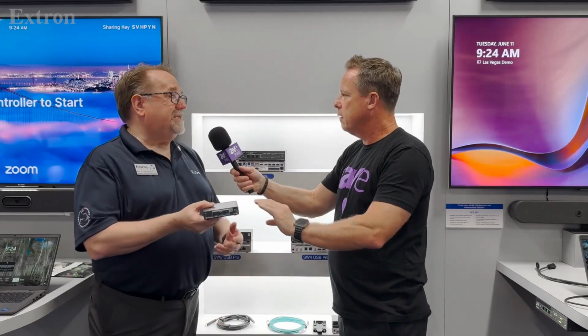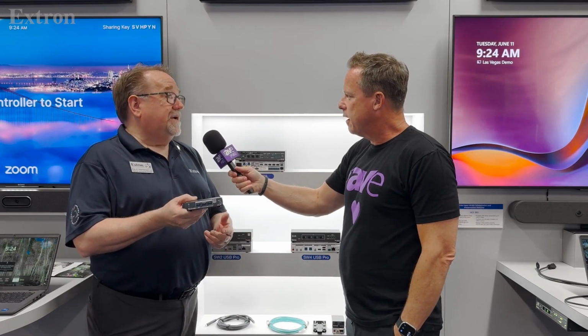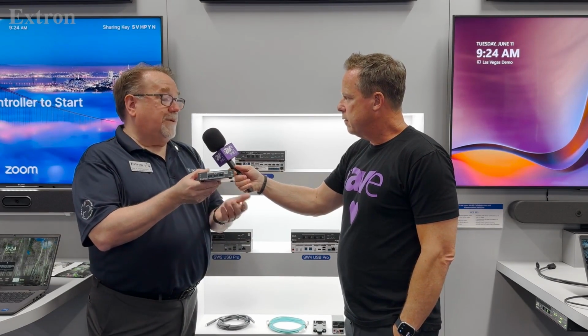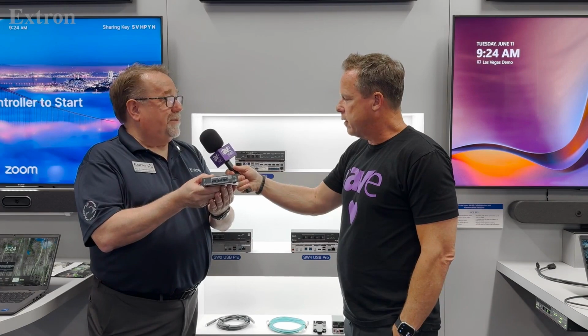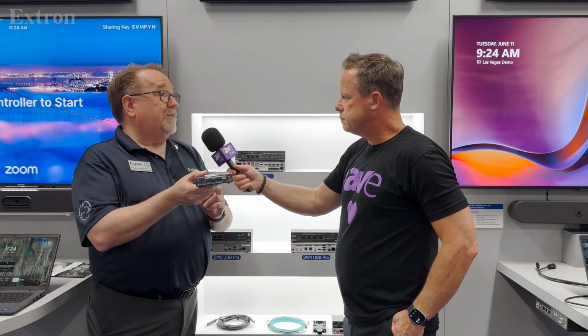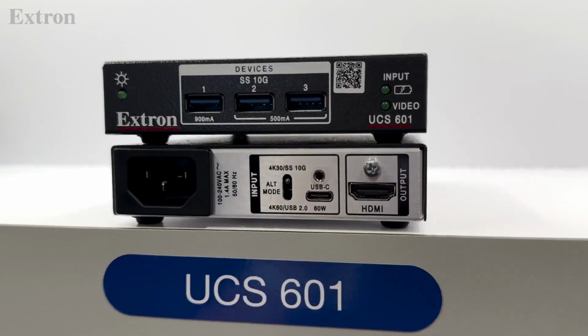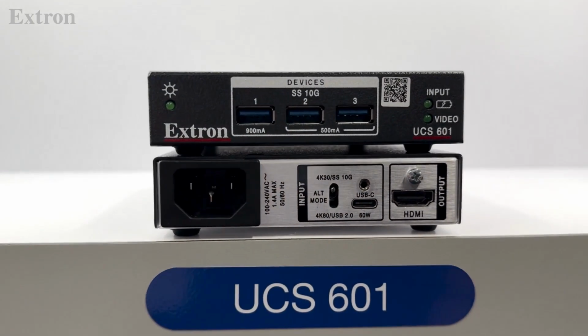In the past, people tried to take the dock that came with a computer and mount it. It wasn't designed to be mounted. So we have a simple enclosure here, and it comes with a zip clip mounting adapter. You've got the ability to bring in a USB-C signal, which brings in DisplayPort Alt Mode video and audio. So you've got USB on this side, and then the HDMI out to handle it.